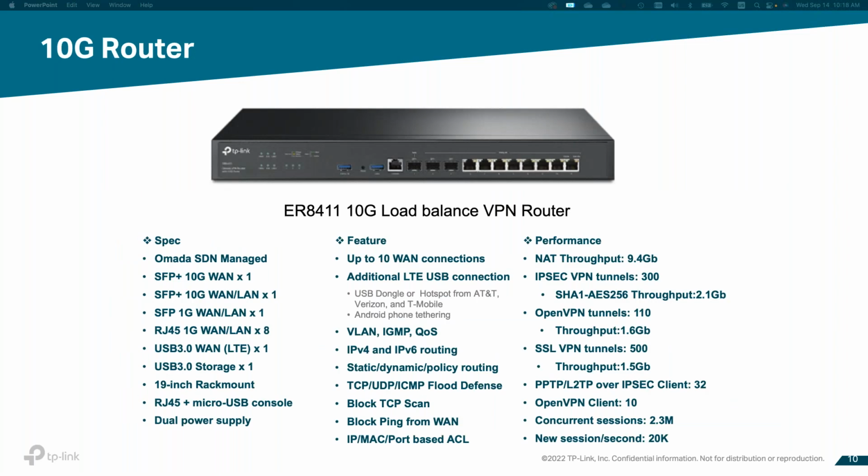Okay, next update is that we do have the multi-gig wireless, 10 gigabit wireless, and we have the 10 gigabit switch. And what about the internet? So this is the EAP, the ER8411 is the newly available 10 gigabit router. For the specs, it has one dedicated SFP 10 gigabit fiber connection, one SFP+ 10 gigabit WAN or LAN port, and 8 gigabit RJ45 connections.